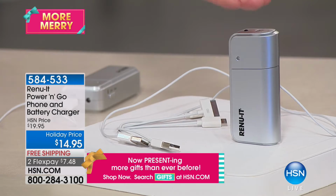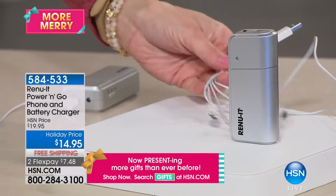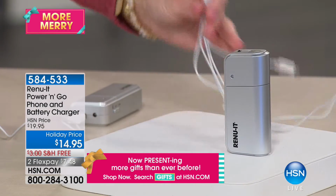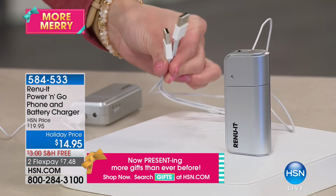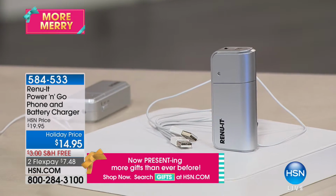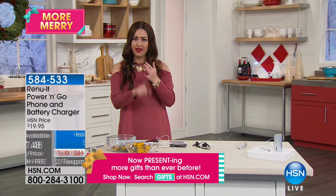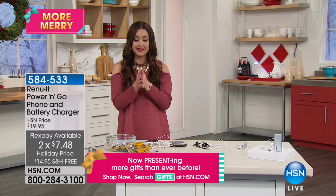When you pick this up today for only $14.95, you also get the cord, so no matter what type of device you have, you have the proper adapter. If you've shopped for one of these, we know that you could pay $15 for just that, right? So you get the cord, you get the charger, you get it all on free shipping and handling, only $7 and change. So never be in a situation where you don't have batteries or a charged cell phone or mobile device, because this has you covered.